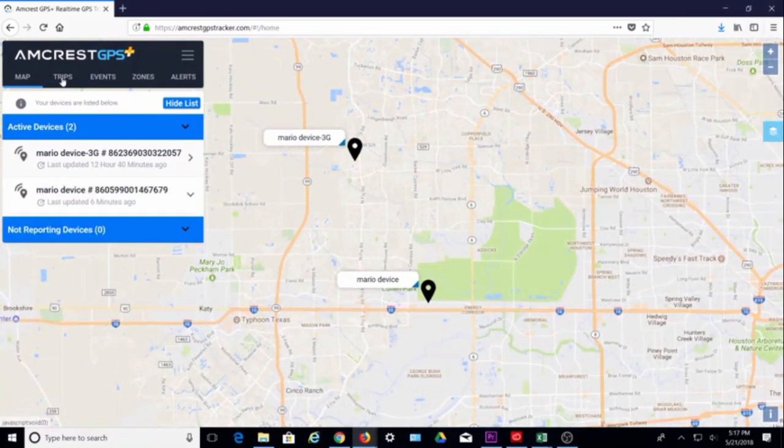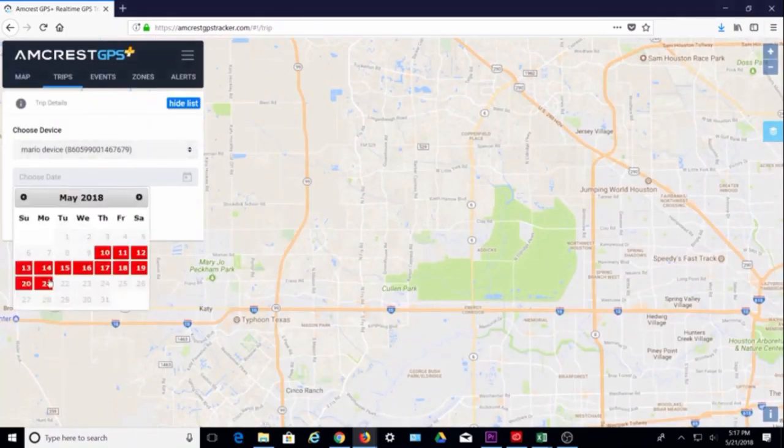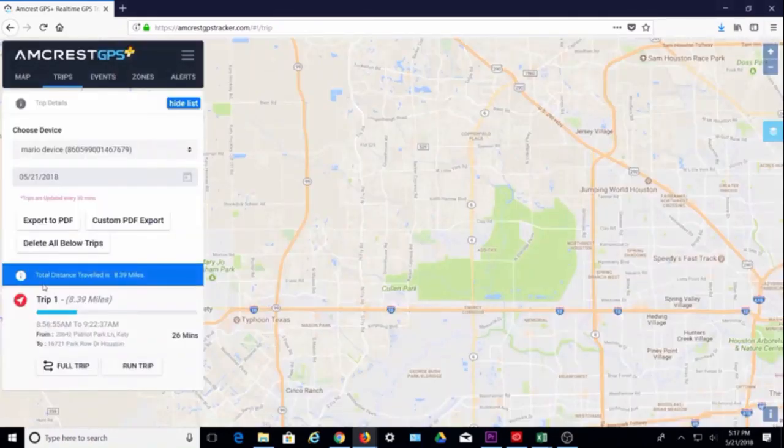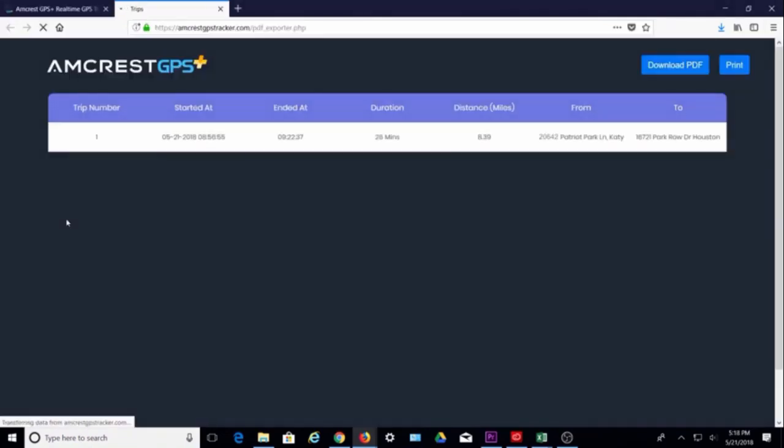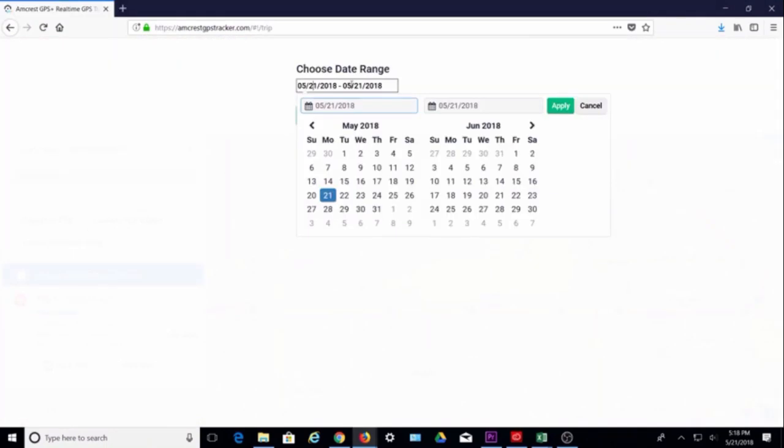Click on the Trips tab. Then select the device for which you want to see trips. And select the date. You can export the trip details in a simple-to-read file by clicking Export to PDF. And then you can either download or print the PDF. Custom PDF export allows you to choose a date range for your export file.